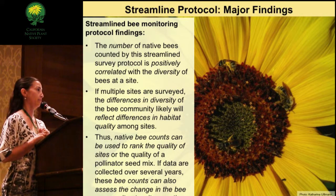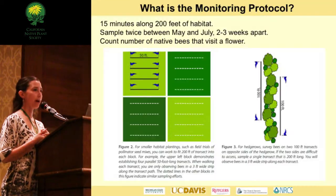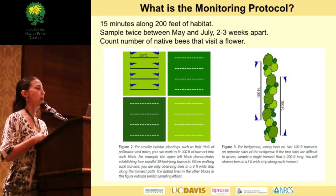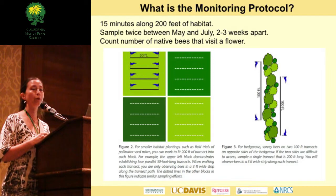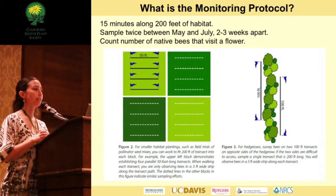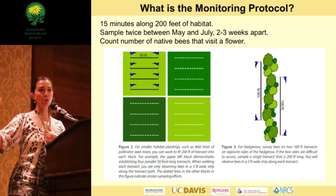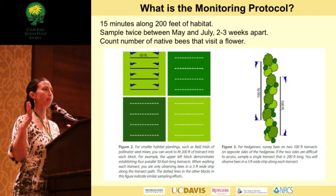15 minutes, ideally twice a year, between the months of May and July, hopefully 2 to 3 weeks between those sampling dates. And the sampling, that 15 minutes should be along 200 feet of habitat. It can be a long strip or it can be shorter sections. The idea is to start with a timer and go to a 3x3 grid and count the number of native bees.